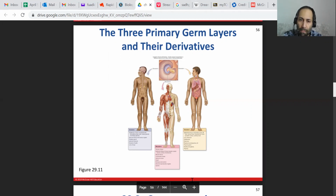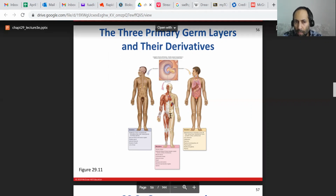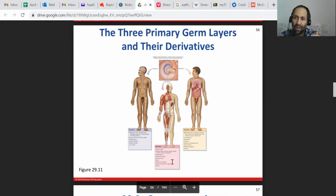So how about the mesoderm? Then what about the mesoderm? So meso means middle. So the middle layer gives rise to the middle structures. What are the middle structures? Just as you go underneath the skin, fat, adipose, that comes from mesoderm. Blood, even that is a connective tissue that comes from mesoderm. Bones, muscles, cartilage, tendons, ligaments, connective tissue, all of that comes out of the mesoderm.